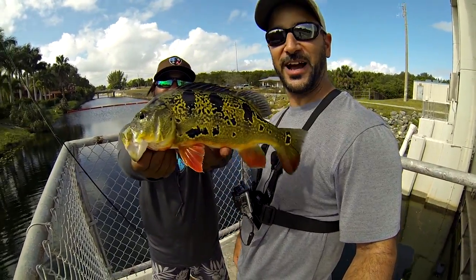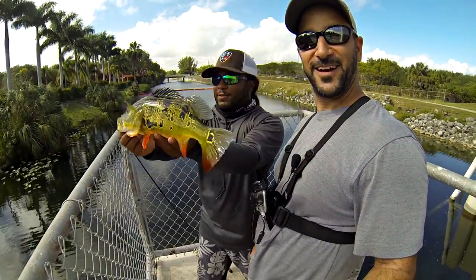Beautiful. Gorgeous fish. Check out the colors on this one, guys. Look at the colors on that thing. All right. Come on and get some, guys.